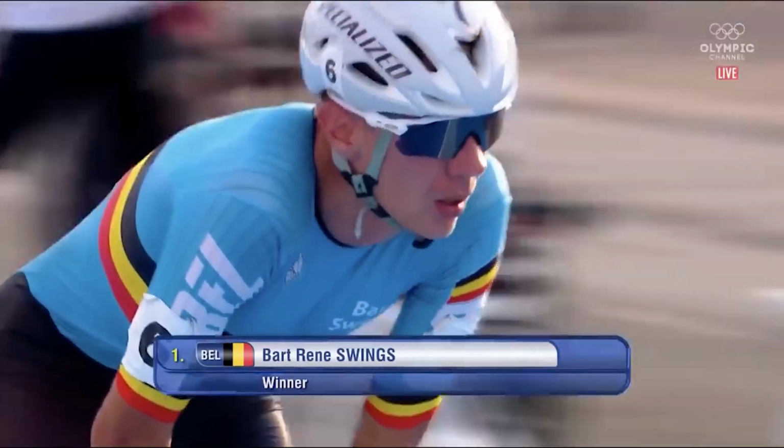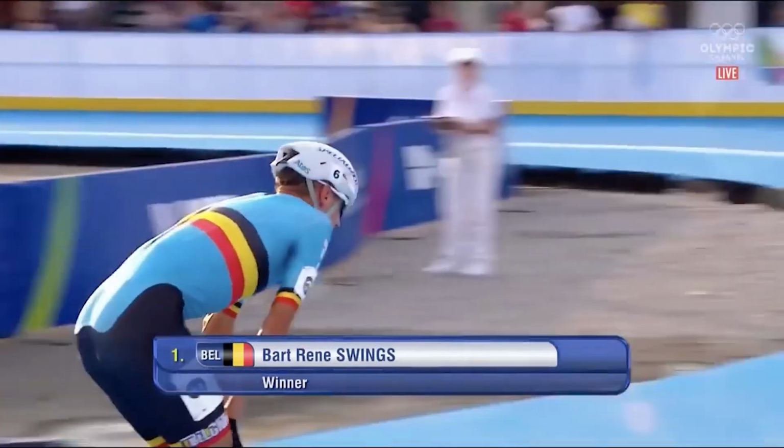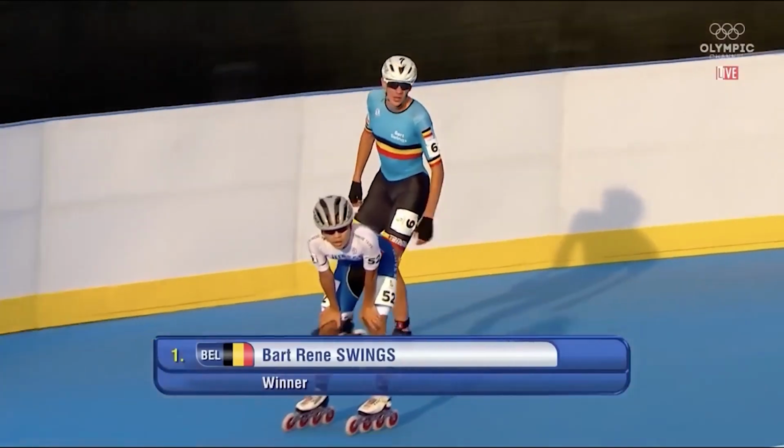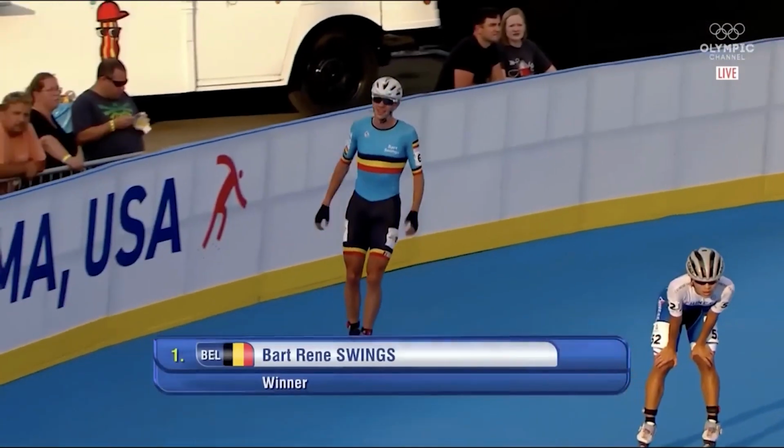Super happy for Germany with these bronze medals. Good job, Niels, for this, and good job also Bart for being so strong on this point race.